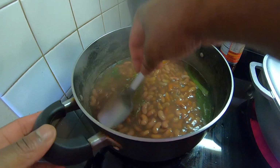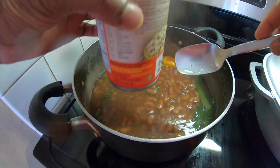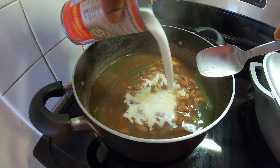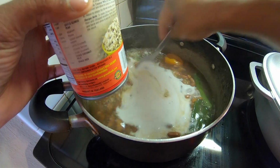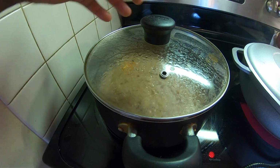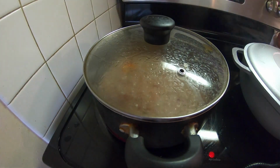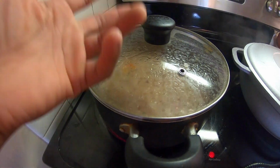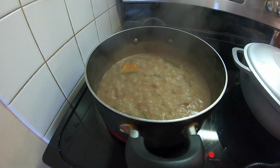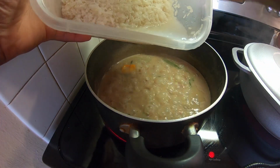Those peas been cooking for the past probably like 10 minutes. Then I'm gonna put my Grace coconut milk in it. So now that your peas been cooking for probably like 15 to 16 minutes, it should be soft. So that's when you add your rice.